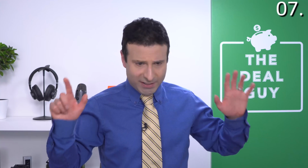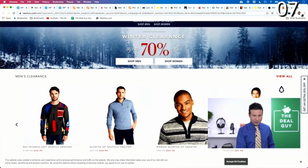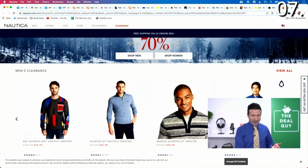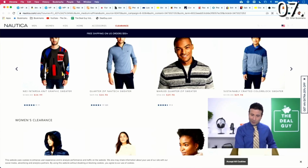In the number 7 spot, Nautica. They've, I don't think, ever been a brand that I featured, but they're oddly in demand right now, and for something that I wouldn't typically spend my money on based on the list price, we're doing really well.